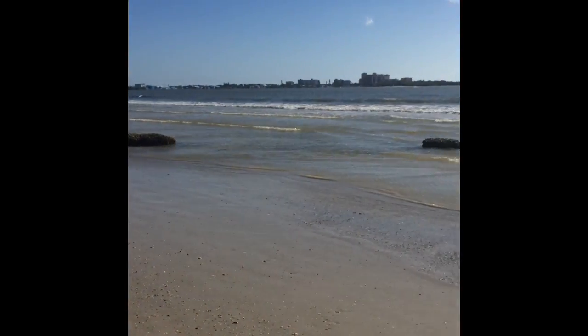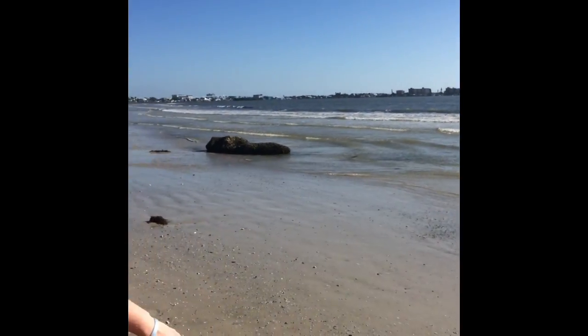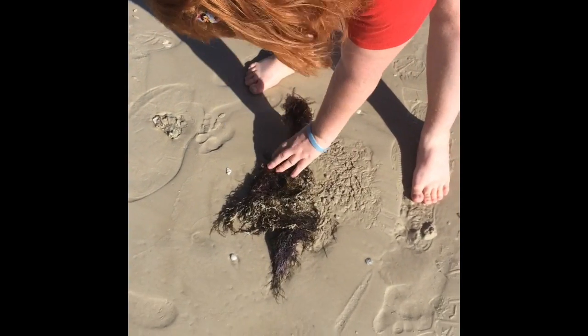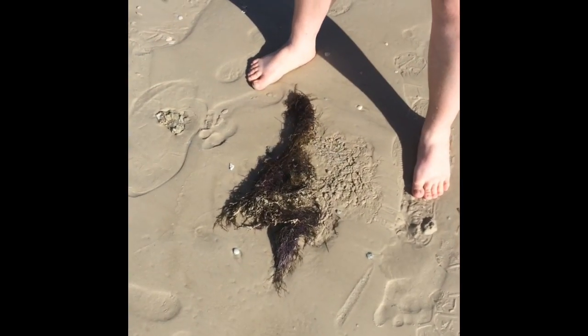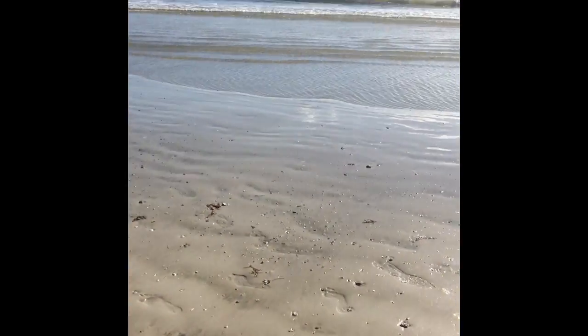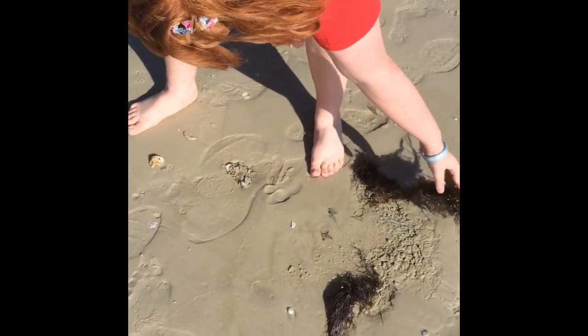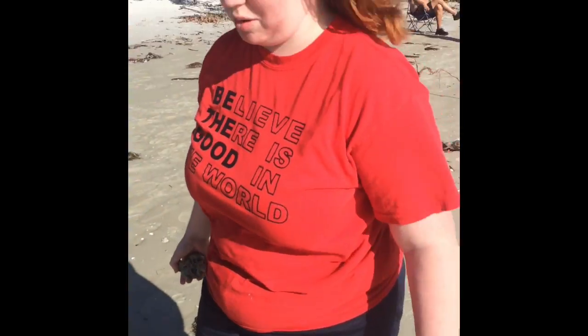Yeah. This is definitely a lot of kelp, but it's all very dry because the tide's all the way back there. And the soil is very clayey because, like I said, the tide's all the way back there.